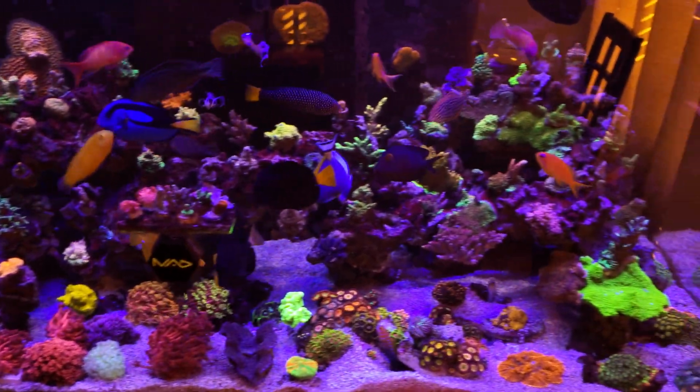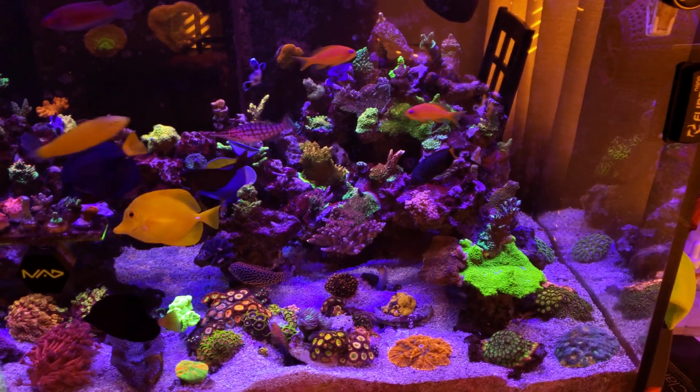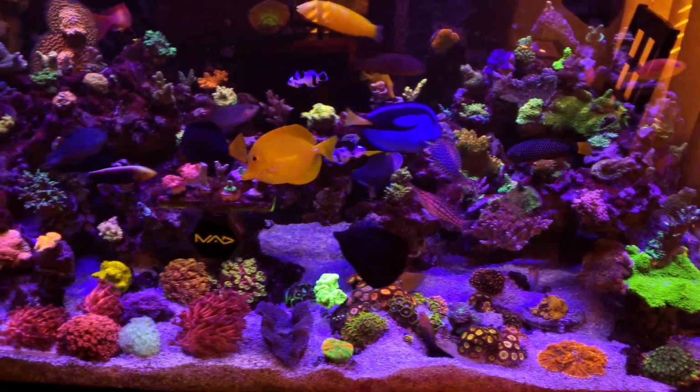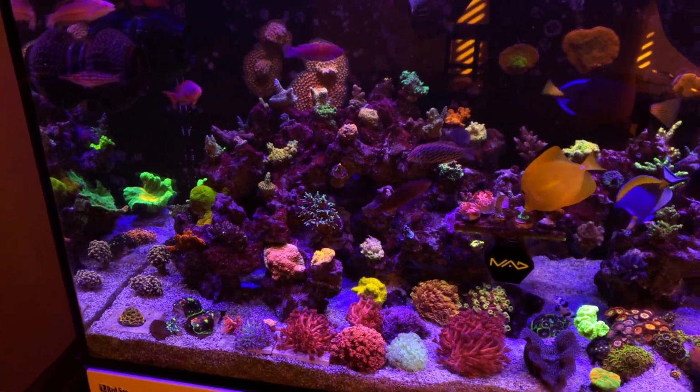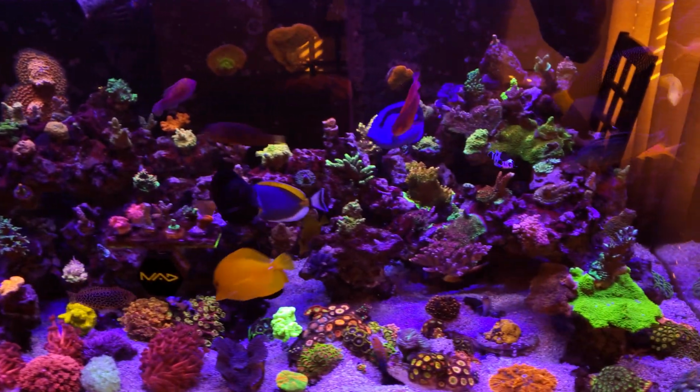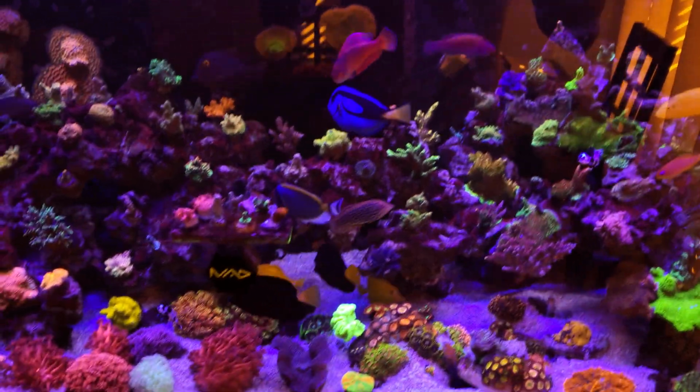But tank's doing good. I'm loving it. I did sell a few fish. I sold the 8-line flasher. I wanted to get a lineatus as soon as they come back in, and he seems to be the dominant fish, kind of chasing people around.